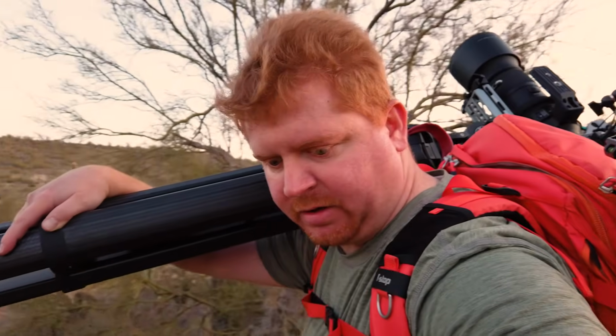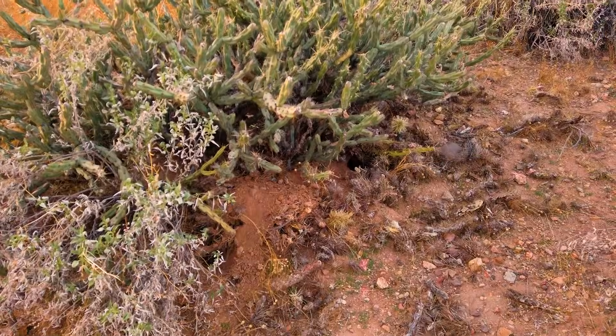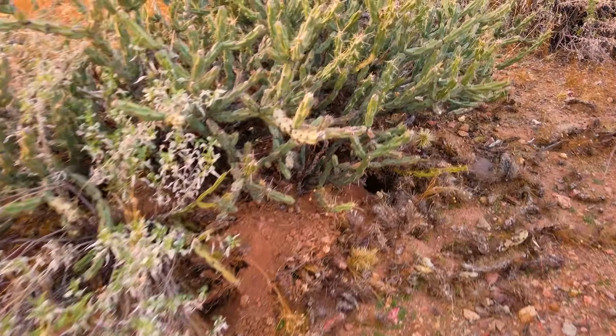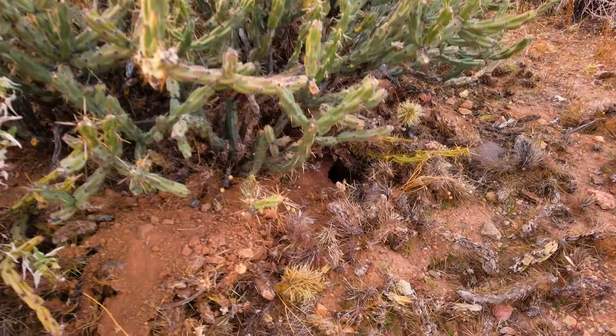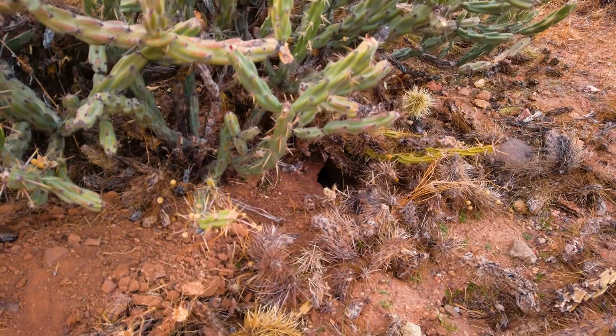Oops. Looks like we have a pack rat nest right here. Oh yeah. Take a look at this. This is a pack rat's nest. And you can tell because they like to arm their nests with cholla. So take a look at this. Right there. All that cholla on the ground. And if you look at the base of the cactus, you'll even see the home.